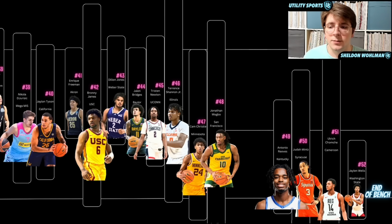Now, the one thing that's hard about that, once you're already kind of a 3-and-D-esque wing in college, it's really hard to ramp up to the NBA, especially with the speed. The closeouts are better. There's a lot more length and athleticism around you. If you're already not a super high volume, super high usage, dominant college player, it's going to be hard to just simply translate into becoming a 3-and-D plus player in the NBA. So I think Bridges' ceiling is a little capped because of that.